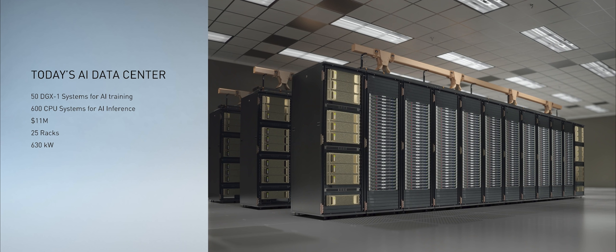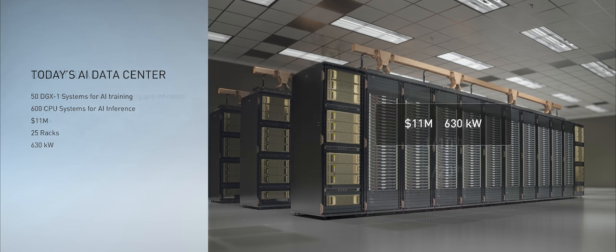Here we're showing you a modern, typical AI data center. There's a lot of DGXs inside with Voltas running in parallel for training. And for data analytics, running Spark, for example, or inference, they typically run on CPUs. And so this particular data center has 50 DGX-1s and 600 CPU systems for AI inference and data processing. $11 million, 630 kilowatts is approximately the going price for a state-of-the-art AI data center. With the A100, this is what it looks like. Boom.